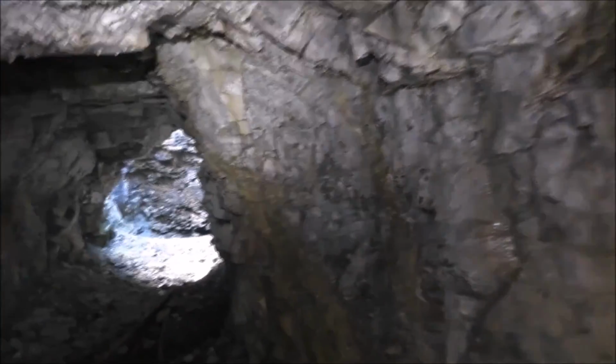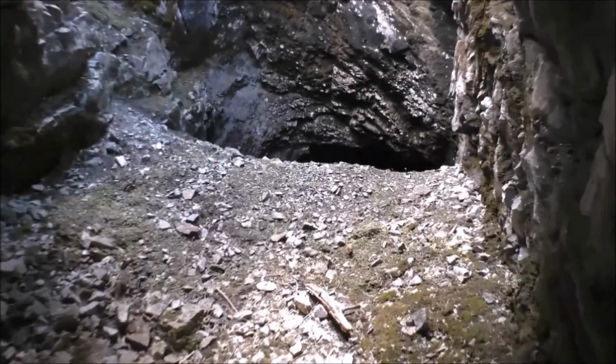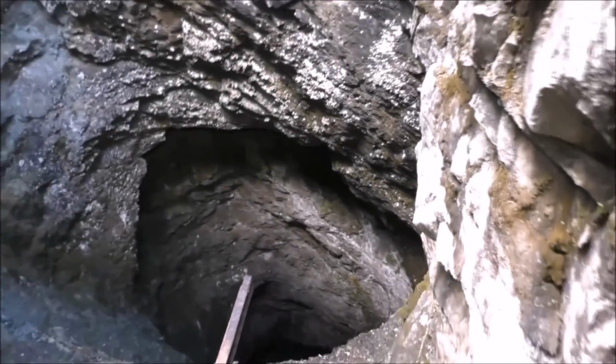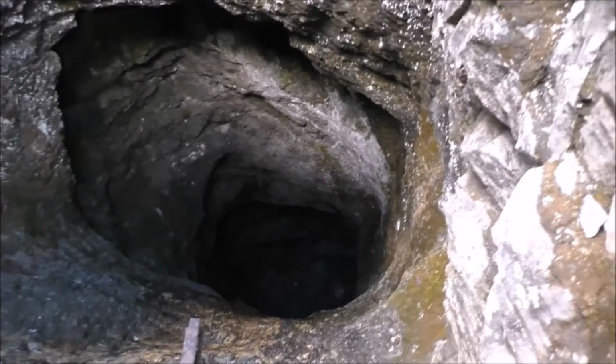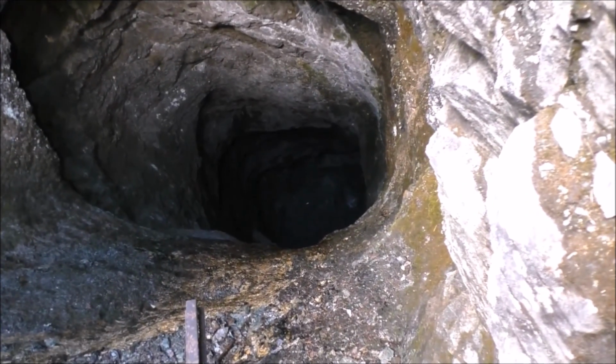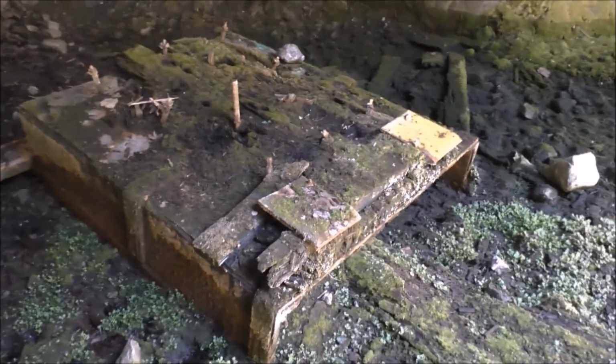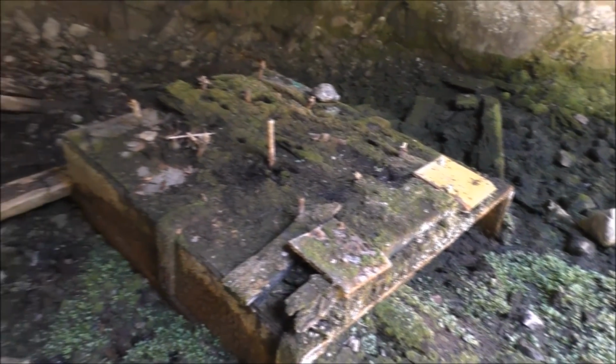A real short little tunnel here. Looks like it goes down to a shaft. Straight down to a shaft, maybe, huh? Yeah. It certainly goes down. We don't want to get too close to that edge. That's an ore pass, obviously. So they dropped the ore down there to lower levels. And I guess they must have used that to dump ore over the bank there.